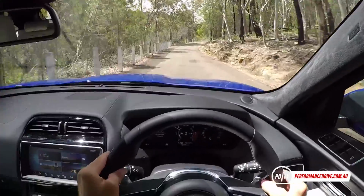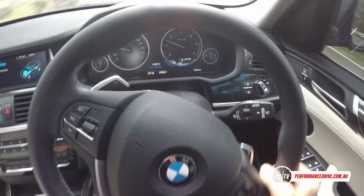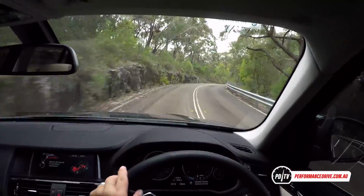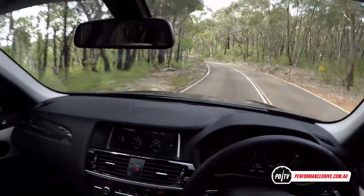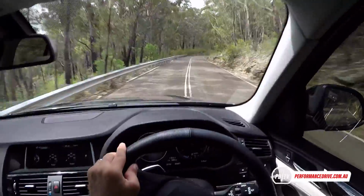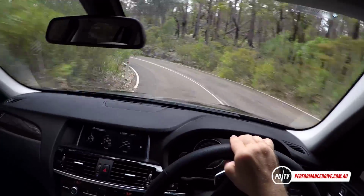So we'll jump into the X3 and see how that compares. Like most modern BMWs, the X3 comes with this driver mode toggle, or the 30D does anyway. So you've got Eco Pro mode, Comfort, Sport, and then Sport Plus. They're very similar to the Jaguar's system, so they change the throttle response and also the gearbox's behaviour. You can actually option for adjustable or adaptive suspension as well, M Sport suspension, to give you another element to adjust.